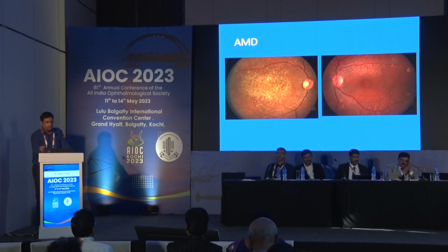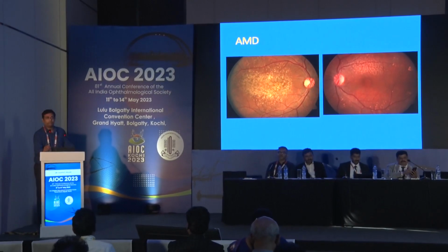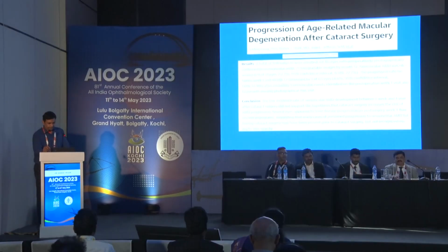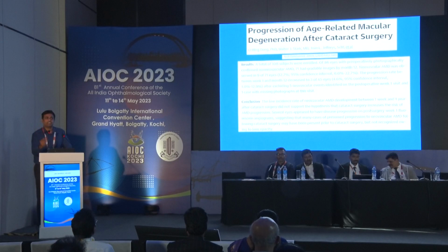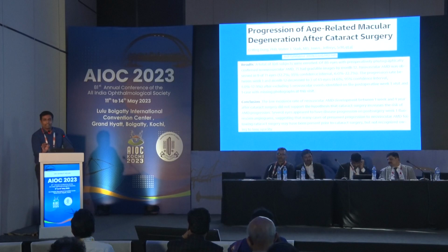I advise, usually before doing any cataract surgery, please do a preoperative OCT, so that even if it is missed clinically, we can pick it out in the OCT. So this is the one study which showed whether, after doing a cataract surgery, these ARMD changes progress. Some patients may ask whether, because of the cataract surgery, the dry AMD has converted into wet AMD. But many studies have shown there is no correlation of a cataract surgery with the progression of ARMD changes.